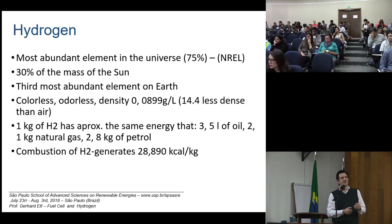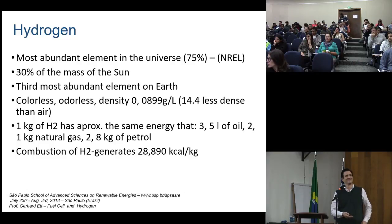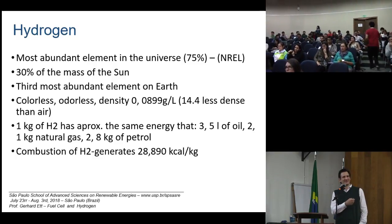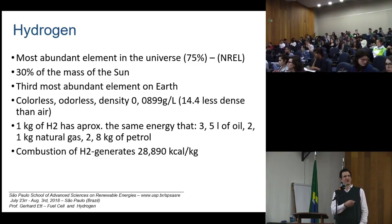Another process is to inject it back into the well. Just make sure it stays there forever. Good luck. Okay. Thank you. Petrobras does this at the petroleum refinery.